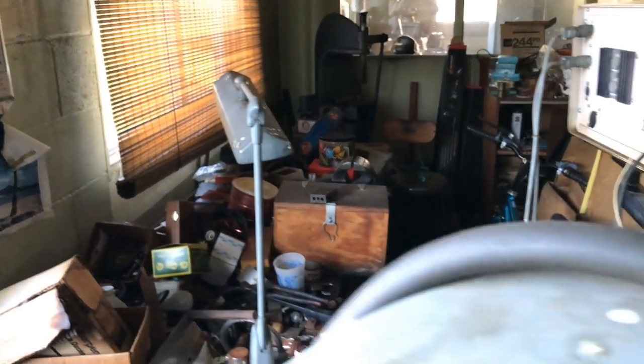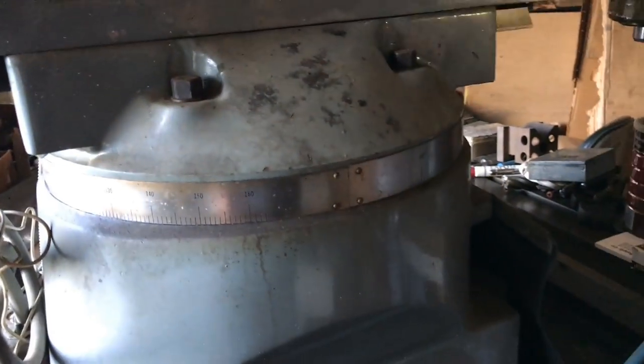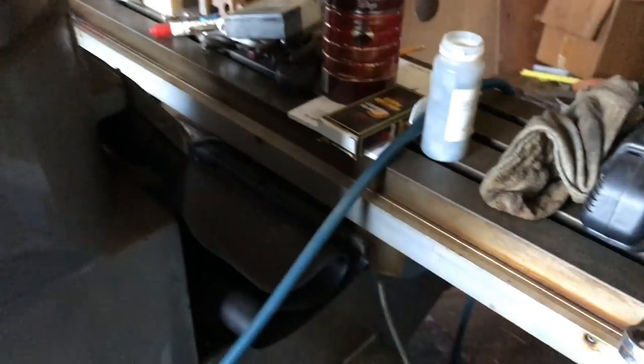I was surprised about that machine down there. It still has way oil, and nice scraping on it too. He took beautiful care of his stuff. Yeah, that's for sure. I could definitely use that.